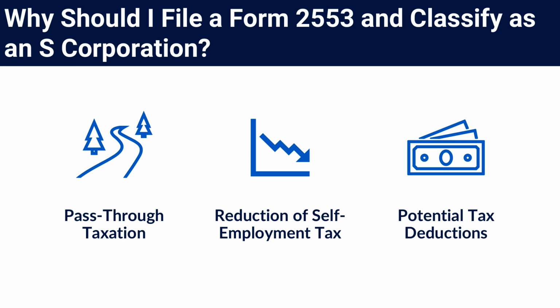For most child care providers, the fiscal year starts January 1st. In this case, the form would be due by March 15th in order to be classified as an S corporation for that year. S corporation status is typically the most advantageous classification for small businesses because of the variety of tax advantages, benefits, and flexibility it offers.